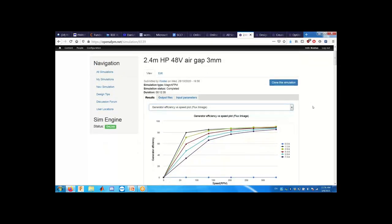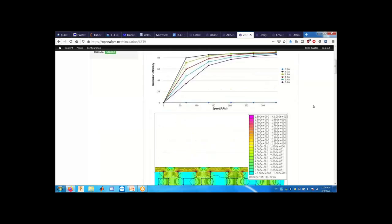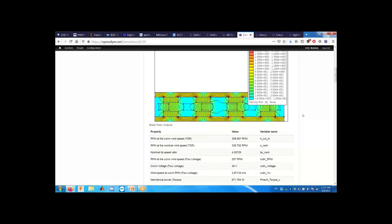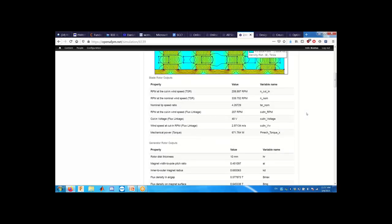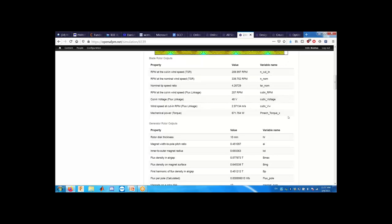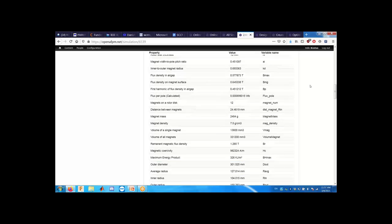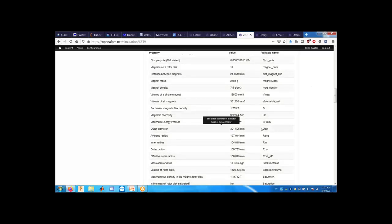So this is what the result of MagnAFPM would look like. This is the actual part of the generator that has been simulated in FEM, with the two rotors and the coils in the middle. There are different kinds of results. For example, these are results for the rotor. You would have the outer radius of the disk, which defines the actual size of the generator.